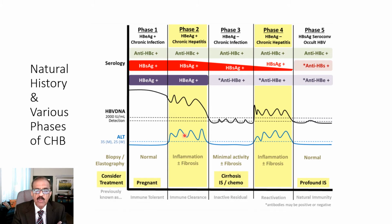Elevated ALT could indicate progressive damage, and there may be fibrosis. The body's immune mechanisms are trying to clear the virus, but as a result there is liver damage, and it is an immune response to the virus which is actually more damaging. So we have to control this stage. This patient would probably need treatment because there is active viral replication.